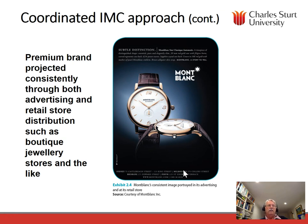So we can have a look at, for example, the coordinated approach in relation to Mont Blanc, where, I mean, this is a premium brand. And its brand image is projected through both advertising and the retail store distribution. However, the image projection is consistent, whether it's radio advertising, television, or print, the premium image is presented. And even in relation to retail store distribution, Mont Blanc use boutique jewellery stores and the like. They wouldn't be going to Target or Woolworths or some of the stores which don't represent the kind of image which they want to project.